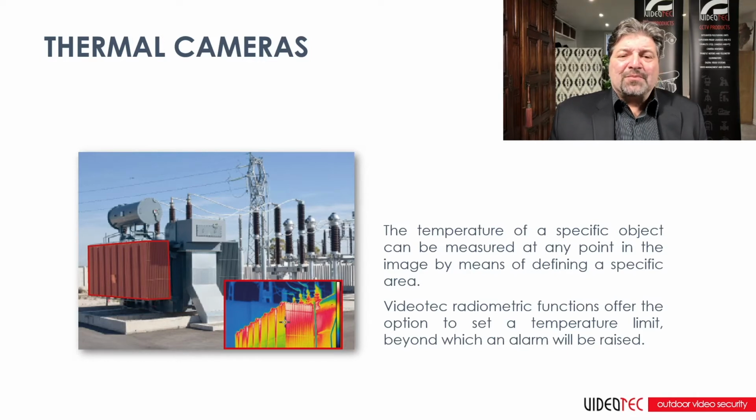For example, cameras with 50 mK are 4 times as sensitive as a camera with 200 mK. The more sensitive 50 mK cameras provide a wider temperature difference, resulting in more colors on the thermal display. Let's start with the standard radiometry.